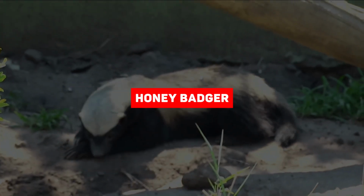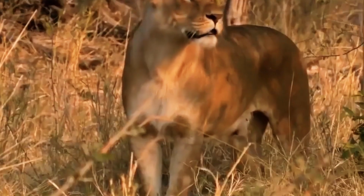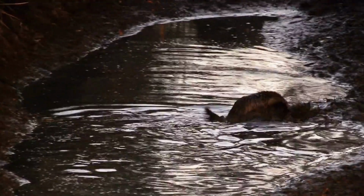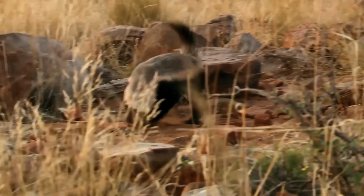Honey badger. See that furry animal with a distinct tail and gentle face? That attacks lions. Being smaller doesn't mean they have no fighting spirit. Honey badgers don't just share physical features with the skunk, they can spray foul-smelling liquid too.